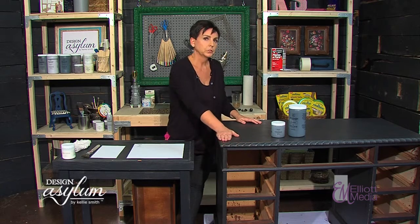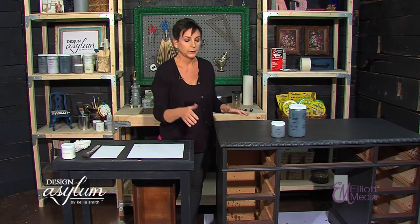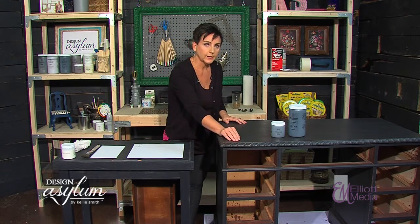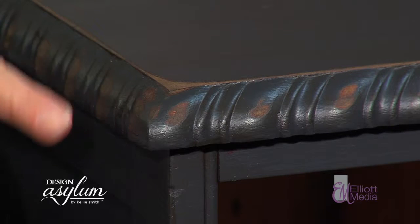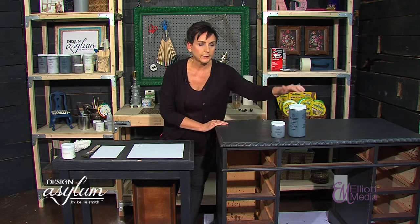And then what happens after you distress is you've got raw wood, which tends to be light generally. So we come back with the dark glaze, and as you can see in the corners here, it really darkens that up and it gives it a more classic look. It's more, maybe more traditional, just more finished. And that's our dark glaze, and there's our Luxurious.